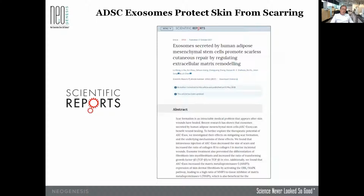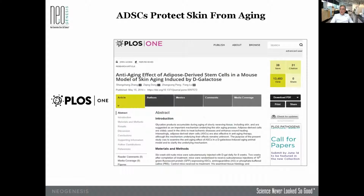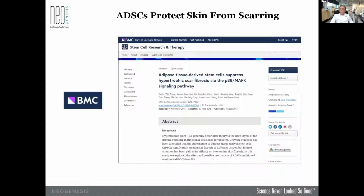Again, the exosomes containing the molecules from the adipose mesenchymal stem cells protect us from scarring. The adipose mesenchymal stem cell molecules protect us from photo damage and protect the stem cell niche, all that matrix around the stem cells, protecting the stem cells and causing them to work more efficiently. Chronological aging, again, these are all PubMed, Medline listed articles, so the science is first class. And here again, adipose mesenchymal stem cells are shown to protect the skin from aging and protect the skin from scarring, as we showed you before.